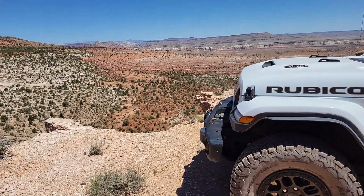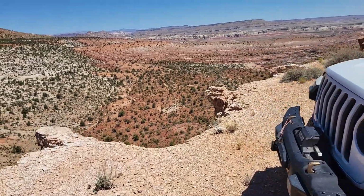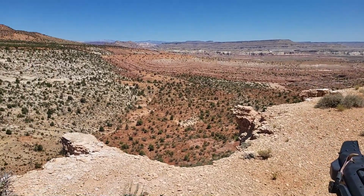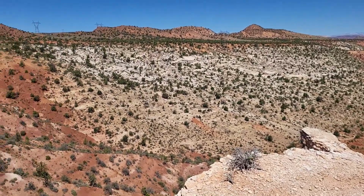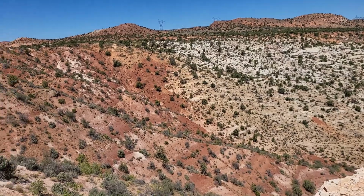This is the type of landscape the Vermilion Cliffs are noted for. Beautiful colors, stratification, ancient oceans that were sediment layers.